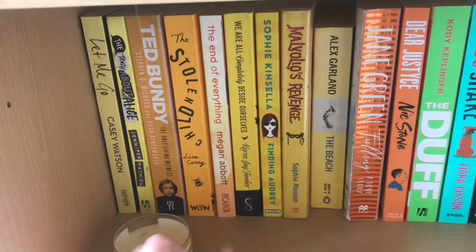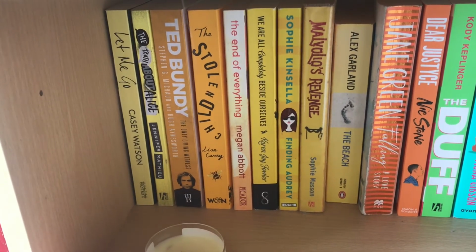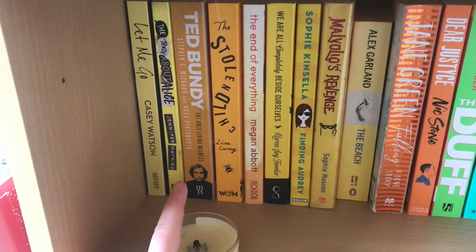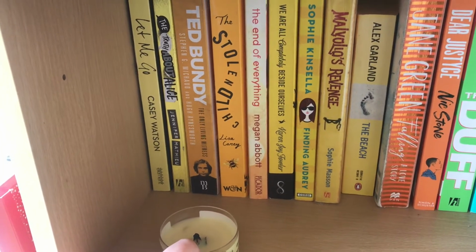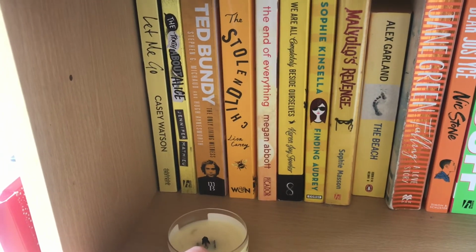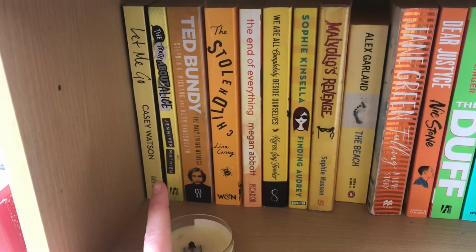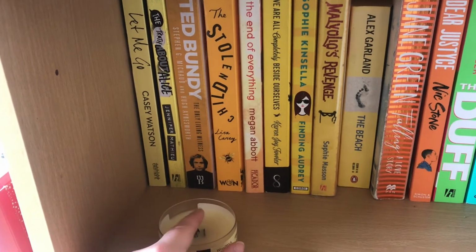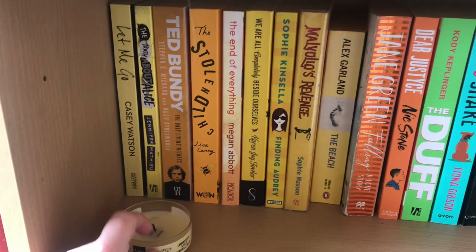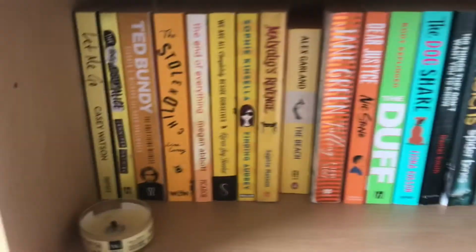The End of Everything by Megan Abbott. The Stolen Child by Lisa Carey. And then we have The Ted Bundy, The Only Living Witness by Stephen G. Mitchell and Hugh Ainsworth. Then we have The Truth About Alice by Jennifer Matthew, which also was gifted by my friend Abby. Then we have Let Me Go by Casey Watson.